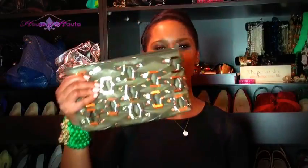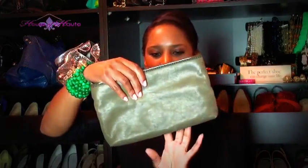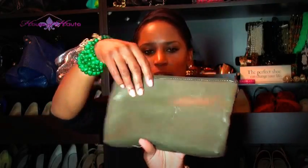I love this Tory Burch little clutch. This one has lots of hardware on the front. It's kind of pewter, kind of gray color, very plain on the back, but very sleek. I like the fact that it does have some compartments on the inside to be so small. Just a good little out and about kind of clutch if you're going out at night or during the day. Either one, I think this one is a good pick.